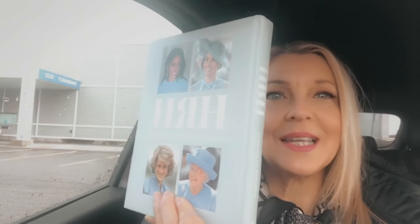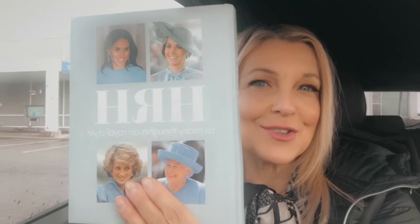But this is the book I picked up, and I really love this. It's a great coffee table book. It says here, a nuanced look at the style and branding of the most influential members of the modern British royal family. And this cost me $5. So I'm glad I picked that up.